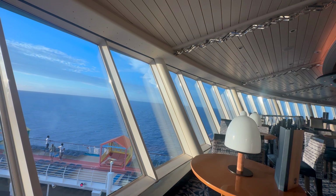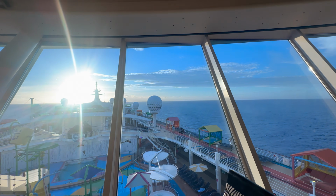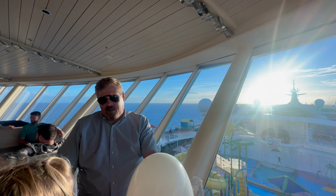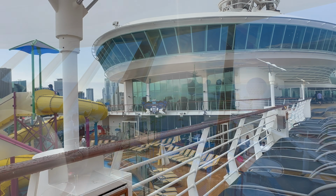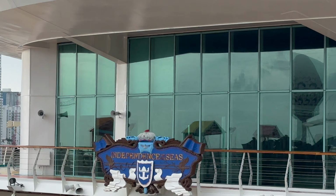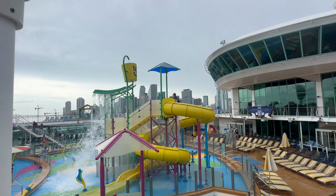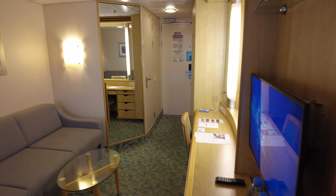Those were my pros and cons for Independence of the Seas. Like I said, we are cruising again on Odyssey. I am trying to upgrade to a suite because they have specialty restaurants for dinners for suite guests, and the beds are supposed to be more comfortable. So I guess I'm going to leave you with this.